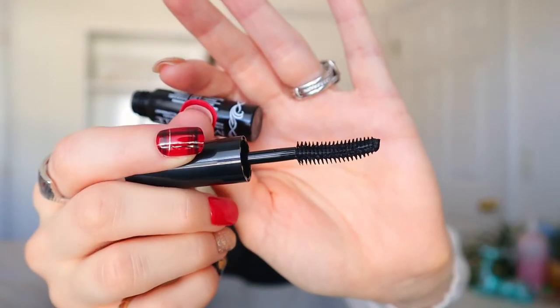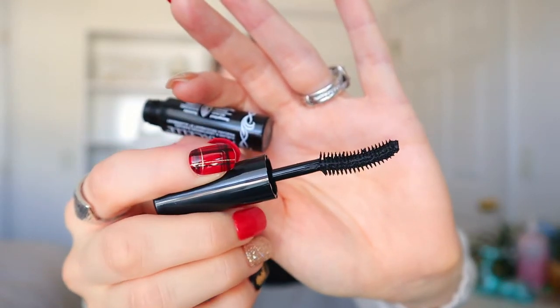Anyways, back to the Marcel mascara. Okay. I have used a curved one like this before, but the bristles were different. And obviously the actual mascara itself is different. So I'm excited. This will be fun. Alrighty, next.